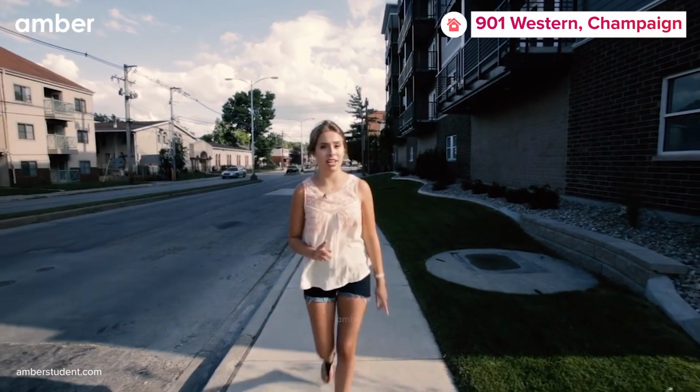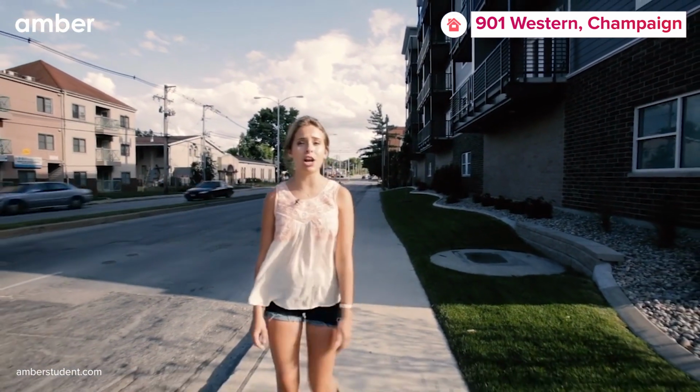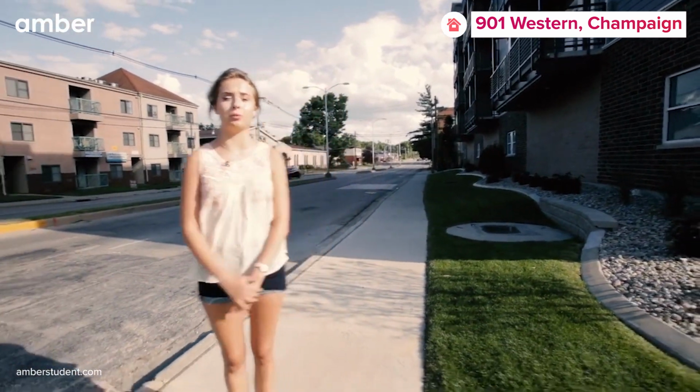Remember, spots are limited and filling quickly, so call us or stop by today to reserve your space at 901 Western Apartments.